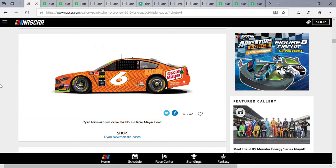Ryan Newman's got bacon. Oh my gosh. Is this paint scheme making me kind of hungry for bacon? Because this thing, I tell you, man, is starting to get to me real fast. But yeah, this is an interesting one. I like how they showcase the bacon thing here by showcasing the food product that they're selling on the side. So that makes it look good.